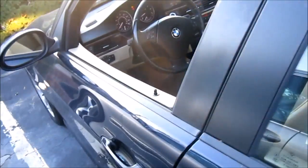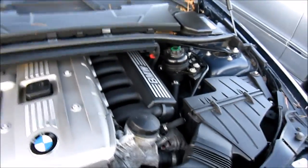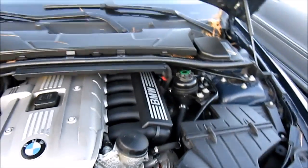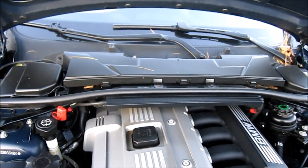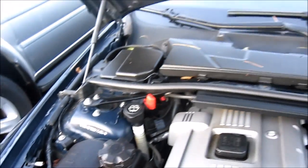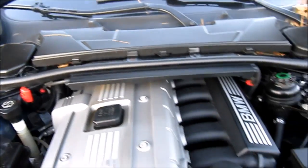The hood. This 2006 BMW 325 Xi comes with a 3-liter inline 6-cylinder engine with an EPA estimated miles per gallon on premium unleaded gasoline of 19 city, 28 highway. Runs just like brand new.